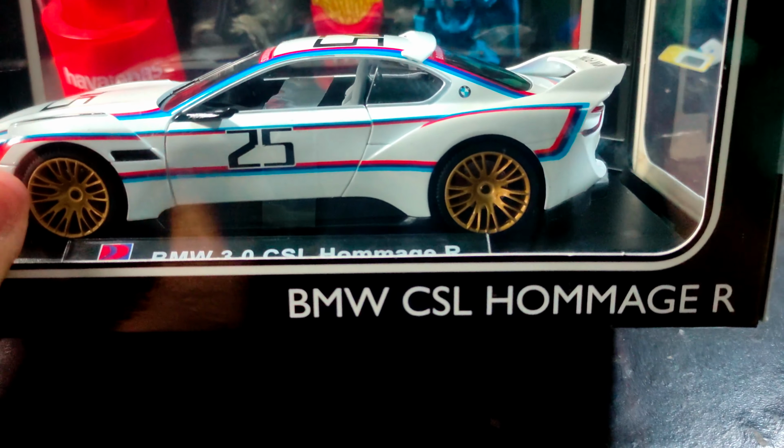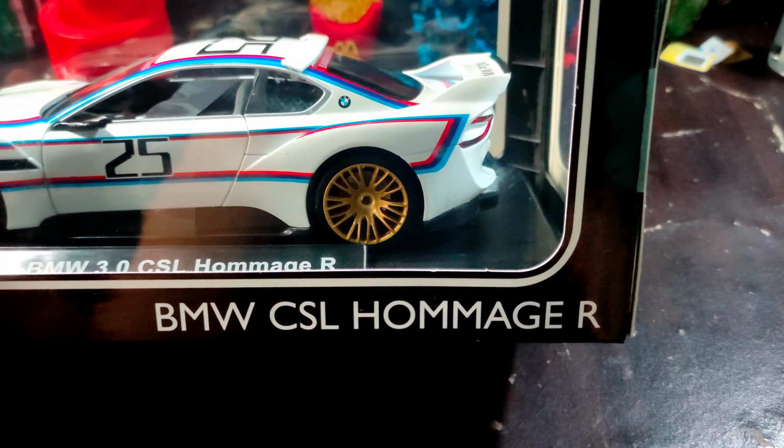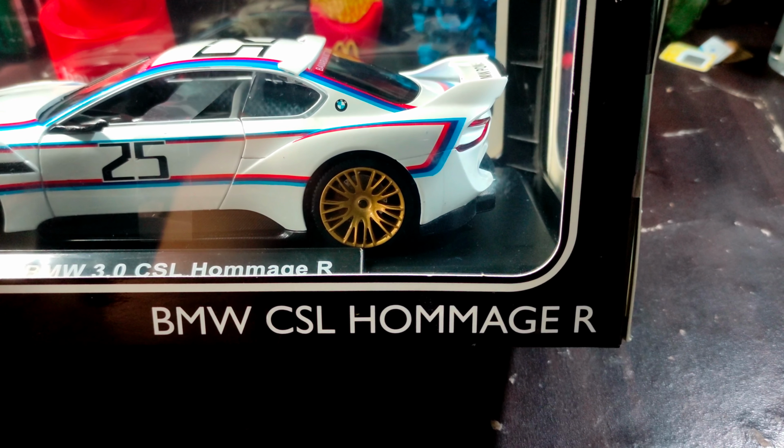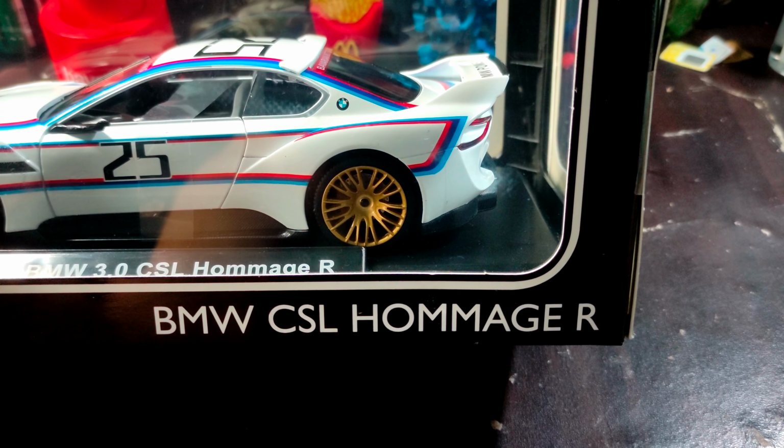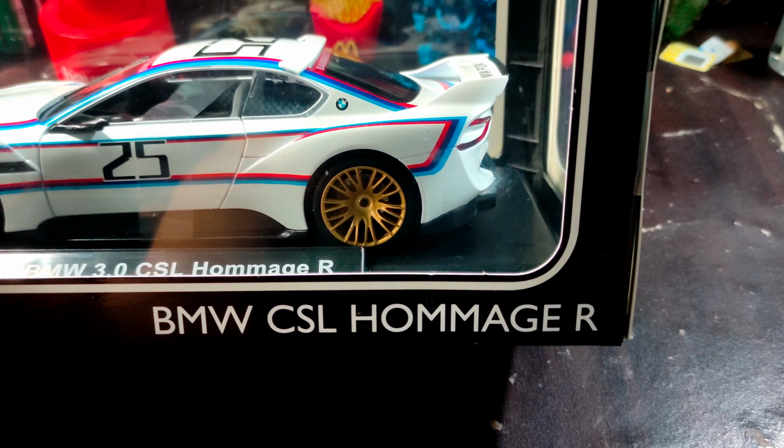Yeah, so we have the BMW CSL homage arm. There's three types of the cars that you can buy from Petron right now, no? So this one, okay, then the BMW M4, and then the BMW M GmbH, okay. So ang ganda.